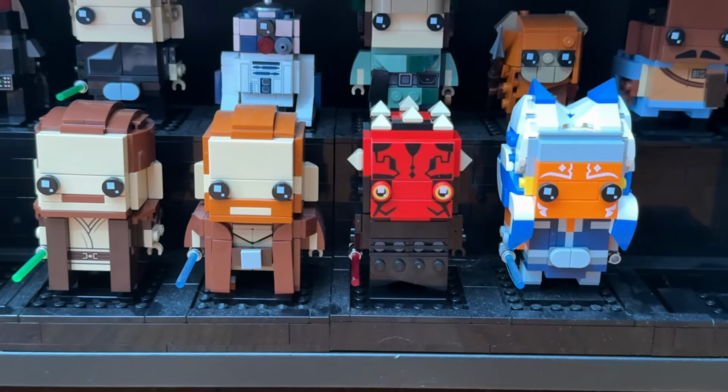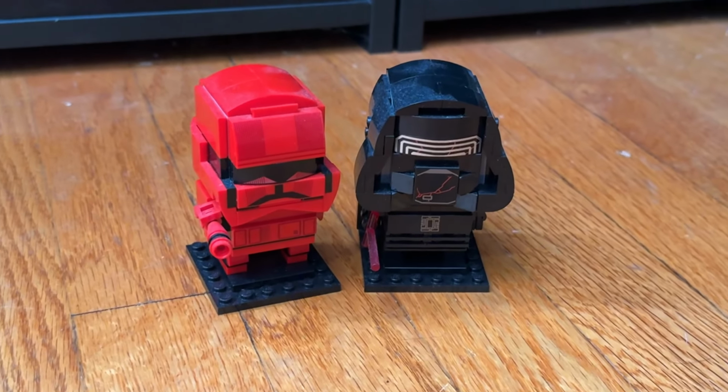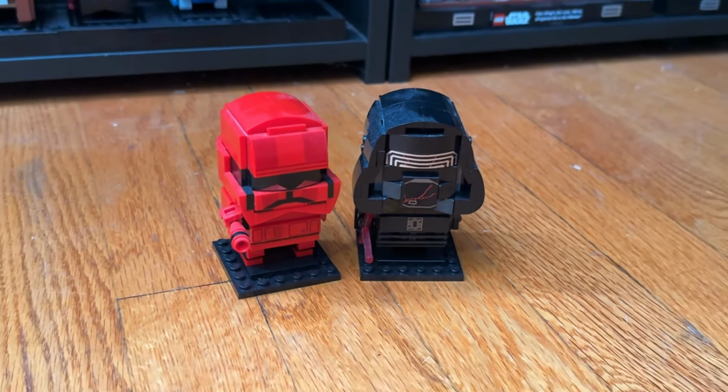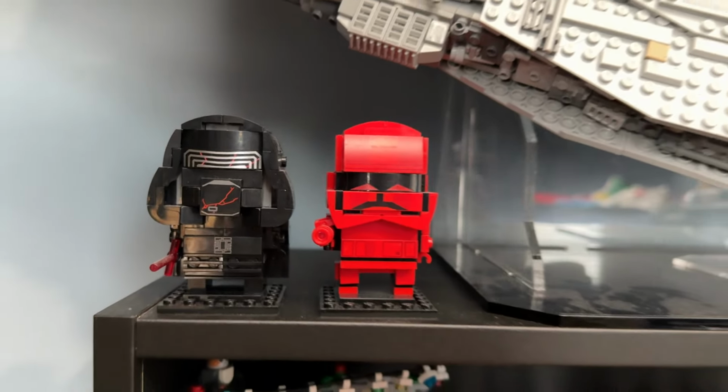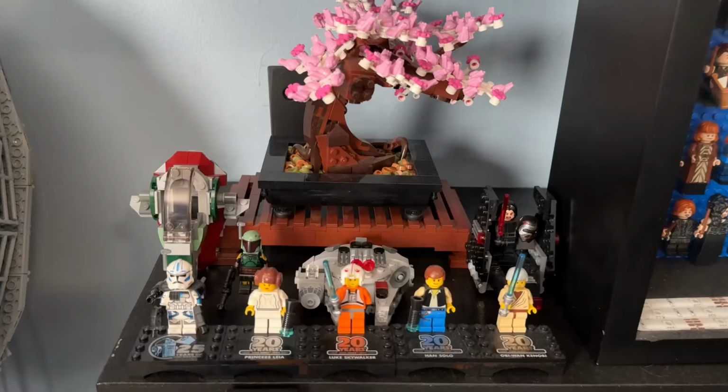And then again, like I said earlier, having Maul next to Obi-Wan and Ahsoka was cool, and also having Obi-Wan next to Qui-Gon was a cool choice. And now it presents the issue, where am I going to put these guys? So I decided to put them by the UCS Millennium Falcon. I thought they fit in there, not the perfect placement, but it works.